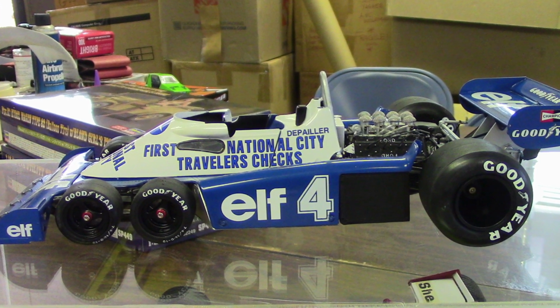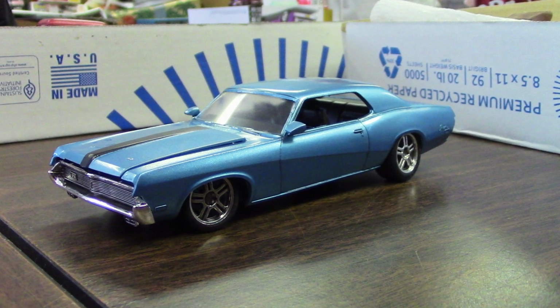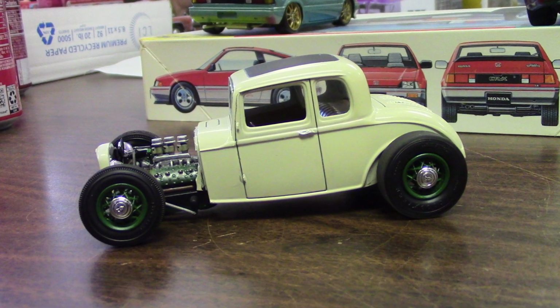Ooh, check out this Formula One. Look at this Cougar. How about this '32 Ford?